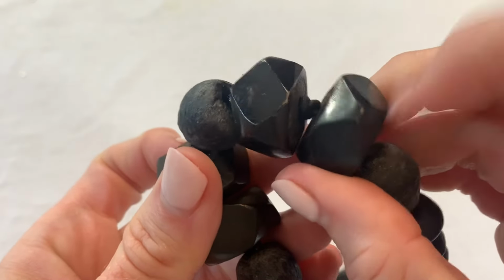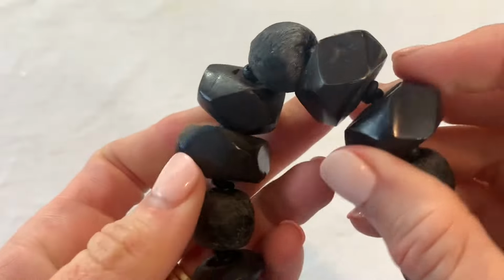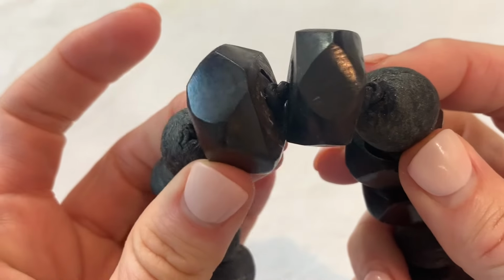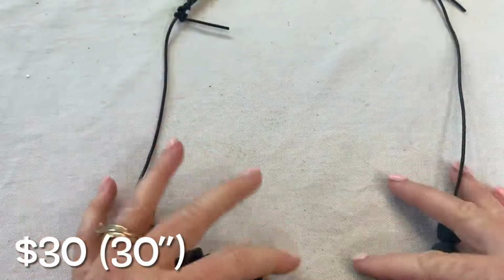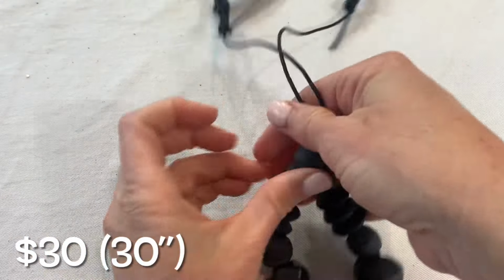And what is this? Is this wood? I was thinking wood, but then it almost has like a... It's a very heavy piece. It looks like a piece that maybe a man would wear. That's pretty cool, actually.